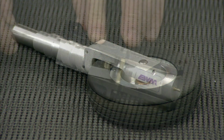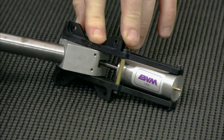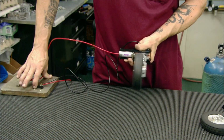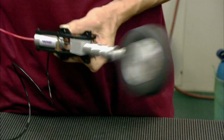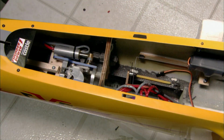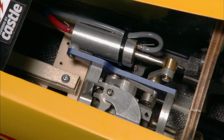Now he moves on to the landing gear and attaches air cylinders to the front and rear wheels. Pumping air into these cylinders will cause the wheels to retract after takeoff. This system will also cause the wheels to engage for landing.